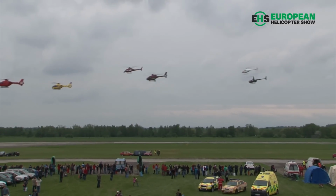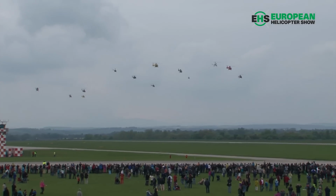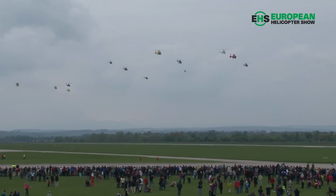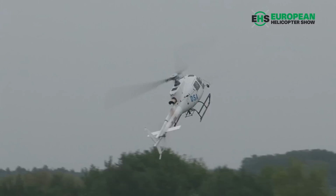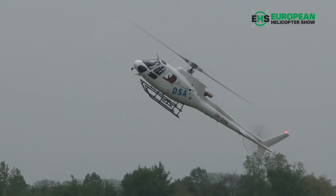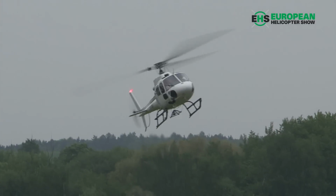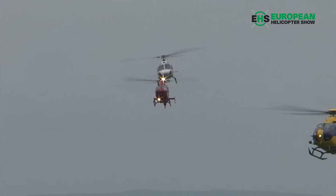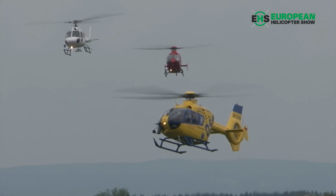A number of interesting machines were presented during the initial flypast, with a dozen helicopters of various type and origin flying above the heads of spectators. The first AS-350 single-engine turbine helicopter manufactured by Eurocopter was piloted by Daniel Tuček, the executive director of DSA. It was followed by 2 EC-135 helicopters, also manufactured by Eurocopter.